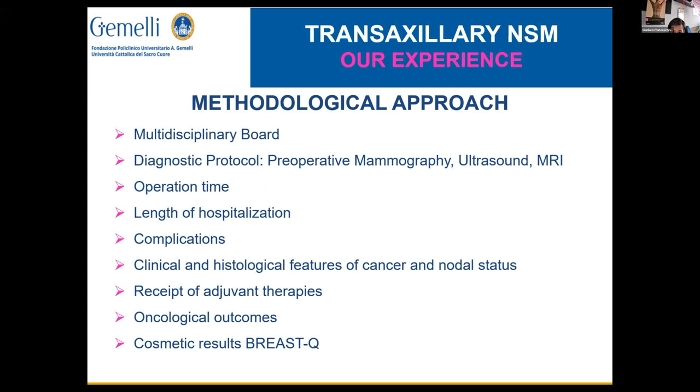This is our approach. A multidisciplinary discussion in a dedicated surgery board was always performed for each patient. An algorithm shared with the plastic surgeon based on anamnestic, morphological, and functional criteria was used in order to choose the better reconstruction technique. The type of implant was chosen based on the shape and weight of the breast, the shape of the chest, but also the patient's wishes. A contralateral procedure was performed to achieve symmetry if necessary.